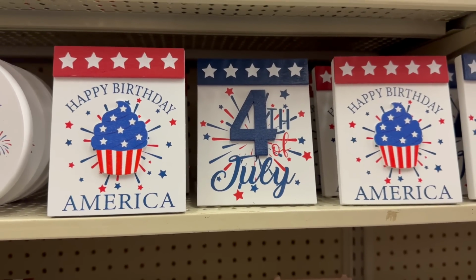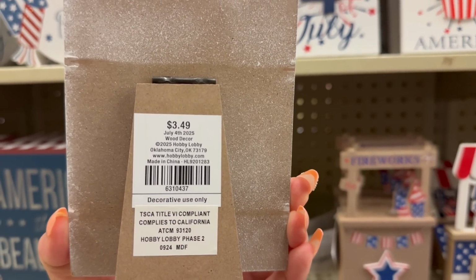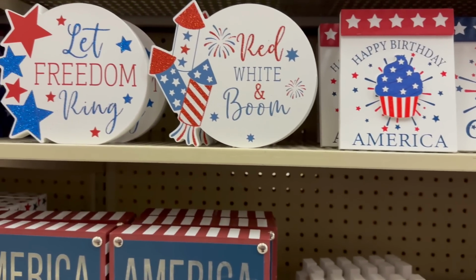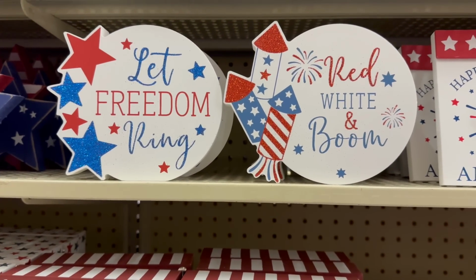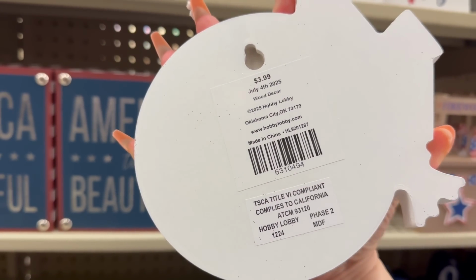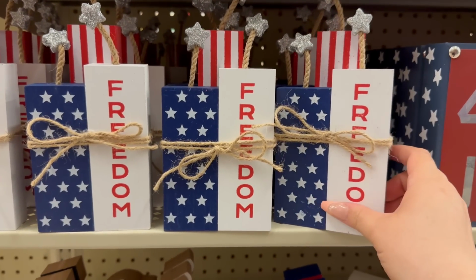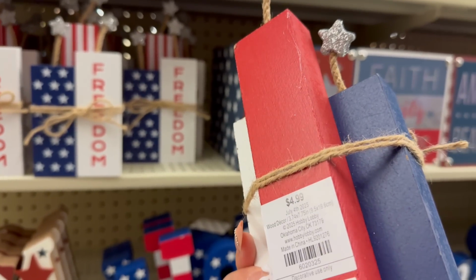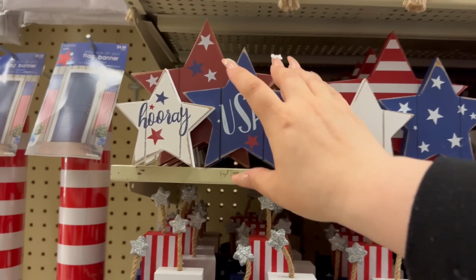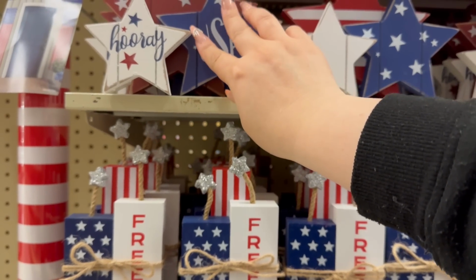Here these say Happy Birthday America, 4th of July. And these are going for $3.49 and it stands. Red, white, and boom, and let freedom ring. These are going for $3.99. You could also hang those up. Right over here you have this firework display that says freedom. This is going for $4.99. Up here you have Hooray USA. This is going for $5.99.